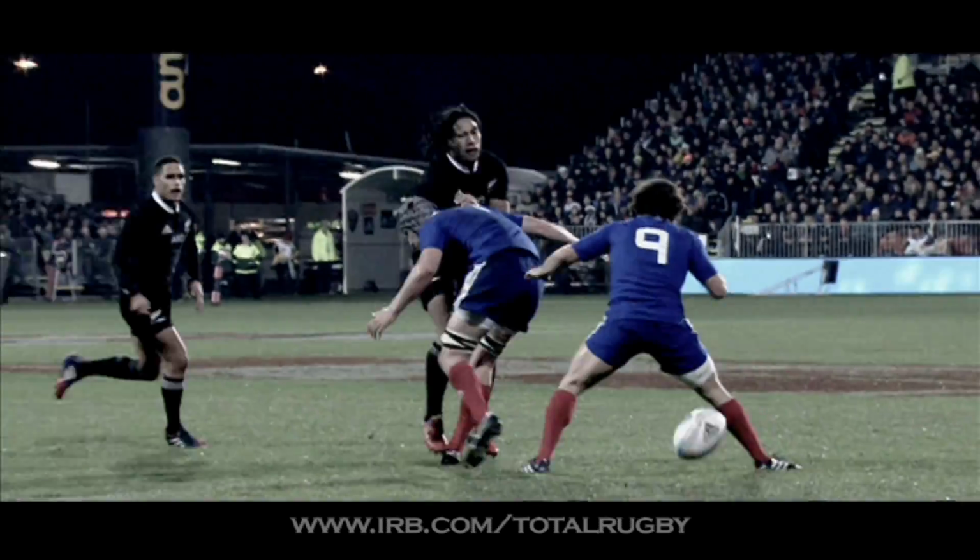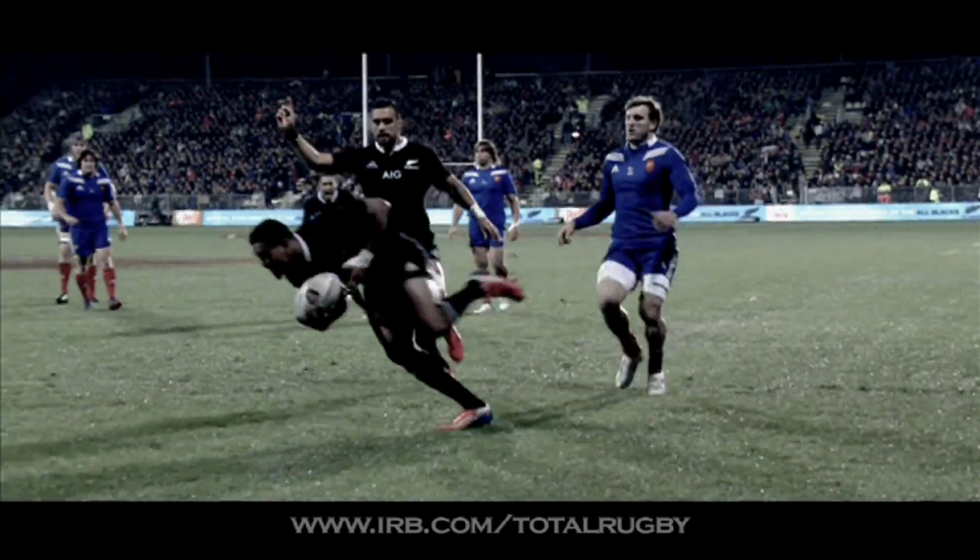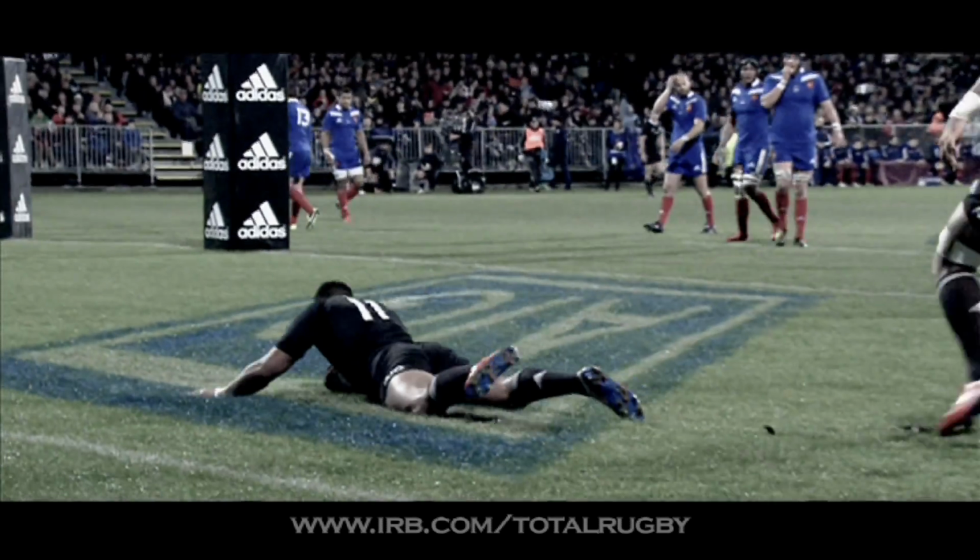So there you have it. The All Blacks are predictable in what they do. The problem is how to stop them doing it.